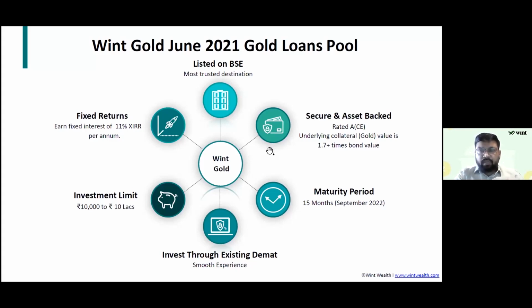Now, each gold loan at max can have a loan to value ratio of 75%, which means if the gold value is 100 rupees, the maximum loan which Dhanvarsha would have given can be 75 rupees. So if our outstanding loans are worth 1.25x, the value of the physical gold backing the transaction will be almost 1.7x, because 1.25x is the principal amount of the loans. Now, gold loans have LTV less than 75%. So the value of the gold will be 1.25 divided by 75%.